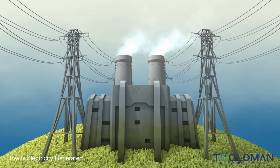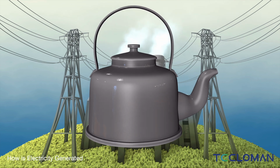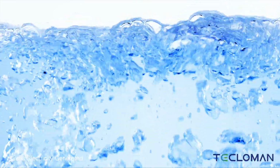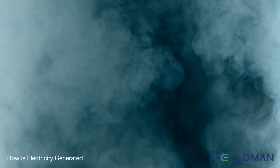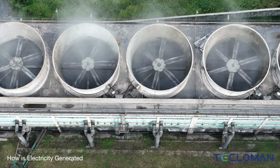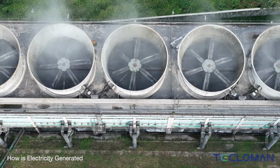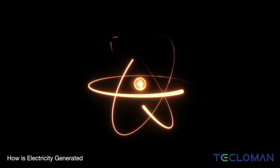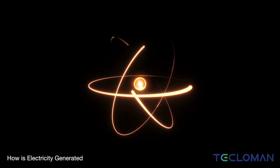Think of it like a giant tea kettle. When we burn coal or use nuclear reactions, we are boiling water to create steam. That steam spins a turbine, like a giant fan. And when the fan turns, it spins a magnet inside the generator, creating a flow of electrons. That's what we call electricity.